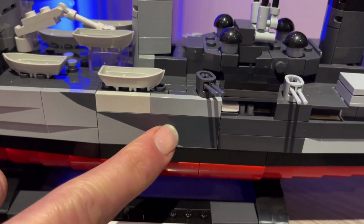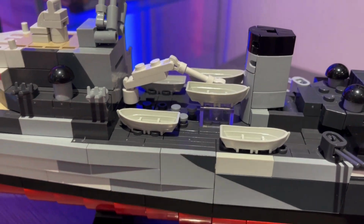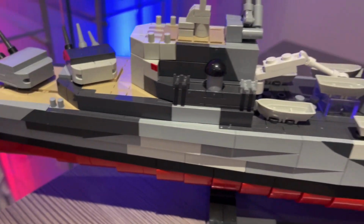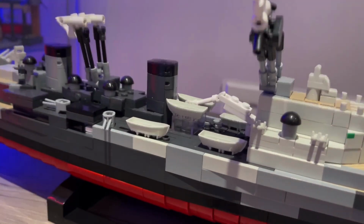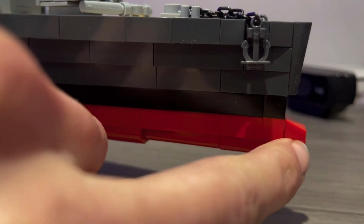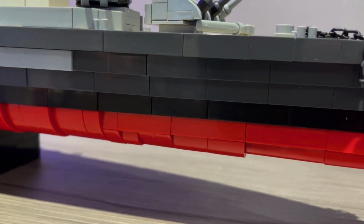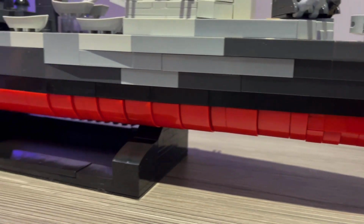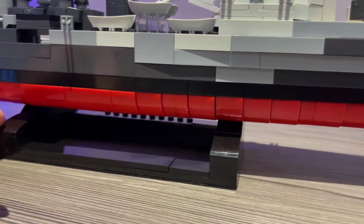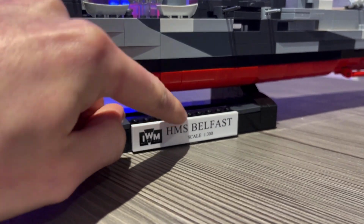So this whole plate here, that is a print, and also along here as well, that is a print. Same again on the other side, not quite the same, but almost similar. Just looking down the waterline, you do get this lovely brick built nose that's down underneath here. I don't know navy stuff that well, but you get that, and you get this really nice stand at the front here, just underneath here, with this lovely IWM print down here as well.